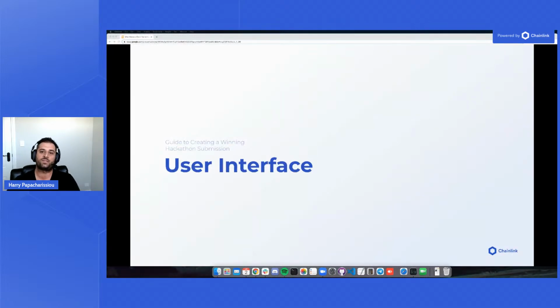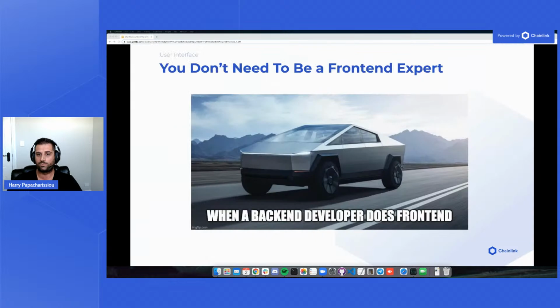So user interface, the UI can be thought of as the face of your submission. And I know what a lot of you are about to say, because I'm actually in the same boat. You might say, hey, I'm not good at doing a front end, or none of my team members are good at doing a front end. How are we going to come up with a decent submission? Now, the good news is you don't have to be good at doing a UI. So you don't need to be a front end expert.